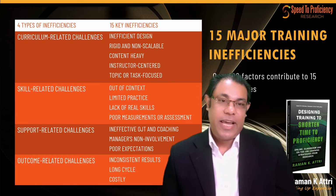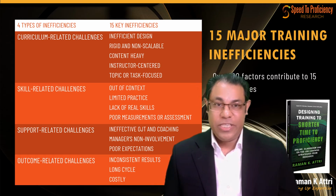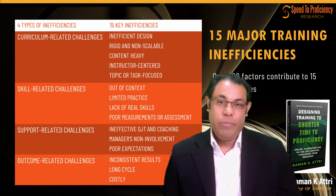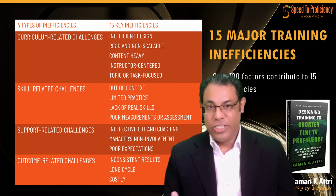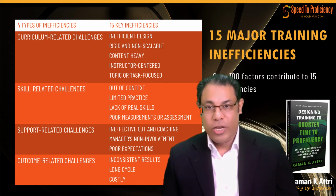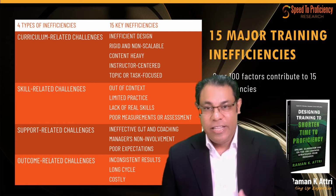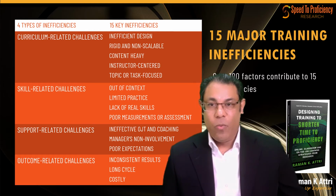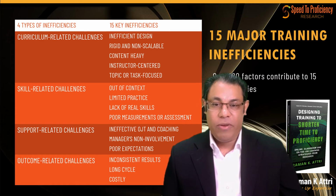In my book, Designing Training to Shorten Time to Proficiency, I explained 400 factors that form or contribute toward these 15 key inefficiencies. You might want to get a copy of that. It also talks about the strategies that are required to address these inefficiencies. So for now, we are going to stick to these 15 inefficiencies only.